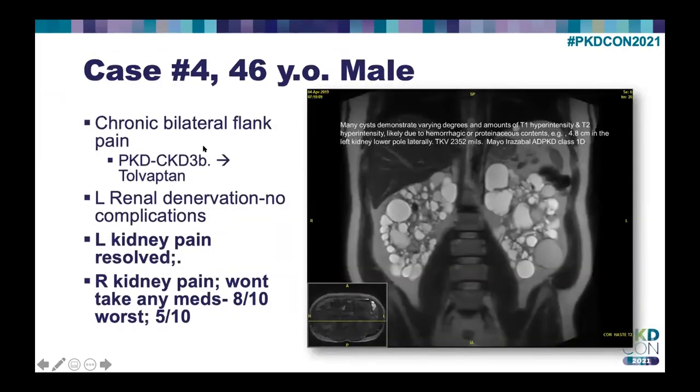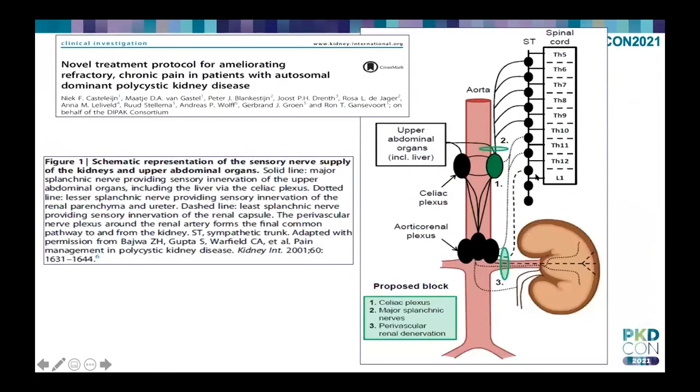I'll go on now to a fourth case, bilateral chronic flank pain. This man is a patient of mine, chronic stage 3 kidney failure. He eventually went on tolvaptan for bilateral flank pain from these polycystic kidneys. And then eventually he really was very uncomfortable, and he wanted something more definitive done for particularly the left kidney. So what we did was a denervation procedure, which we can do up through the groin, through the blood vessels. We've done a number of these now, and he got relief from that.